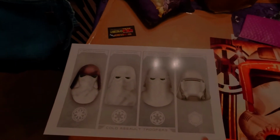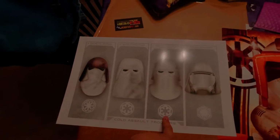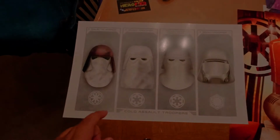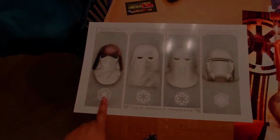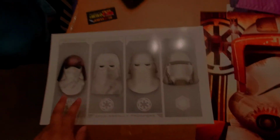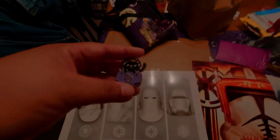So it has the Force Awakens, or First Order, Snowtrooper Commander, then the regular Snowtrooper, and the Galactic Marine. So prequel, original. No, it just stopped. So this is prequel, original trilogy, and then First Order. So, prequel, original, new.